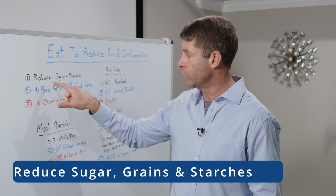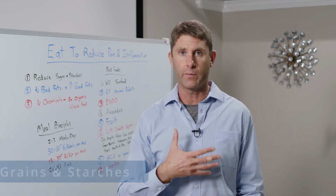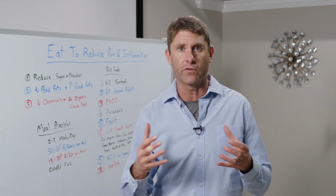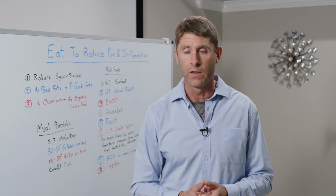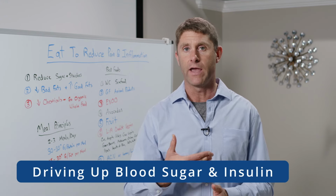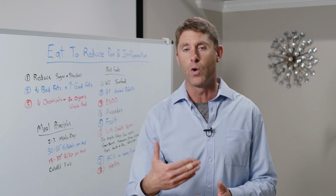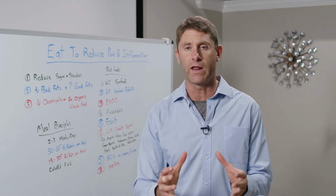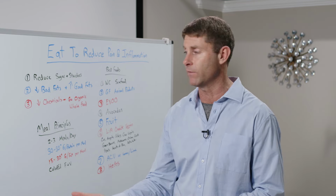Number one is reduce sugar, grains, and starches. When we're consuming a lot of food with sugar, processed foods, lots of foods with grains and starches, there's a lot of empty calories there. We're not getting a whole lot of nutrients, and we're getting a lot of calories, particularly calories that are driving up our blood sugar and driving up insulin levels. When sugar goes up, it drives up inflammation. When insulin goes up, that brings up inflammation in the system. And so we want foods that are gonna help stabilize and balance our blood sugar, and that's why we wanna reduce sugar, grains, and starches.